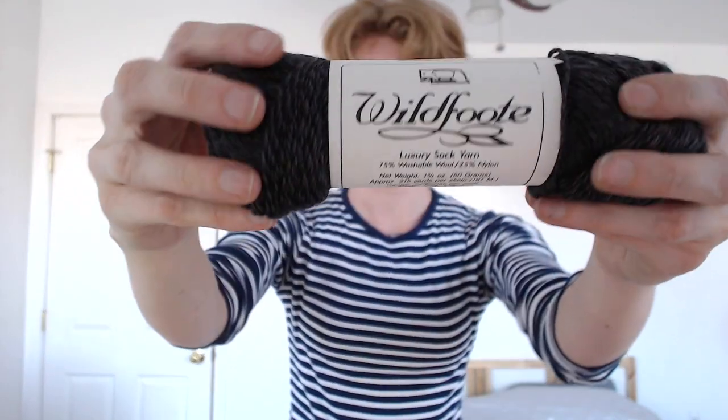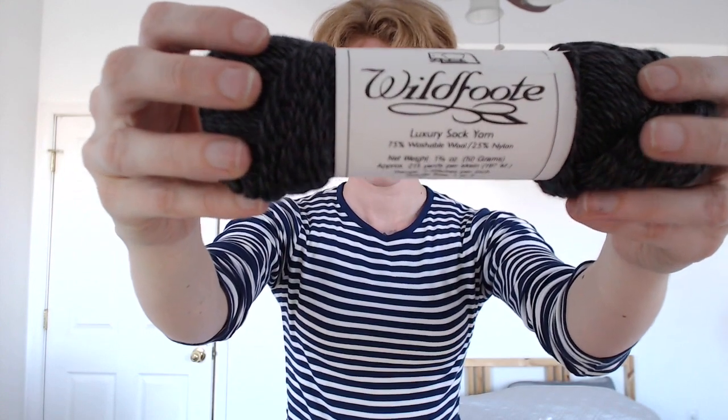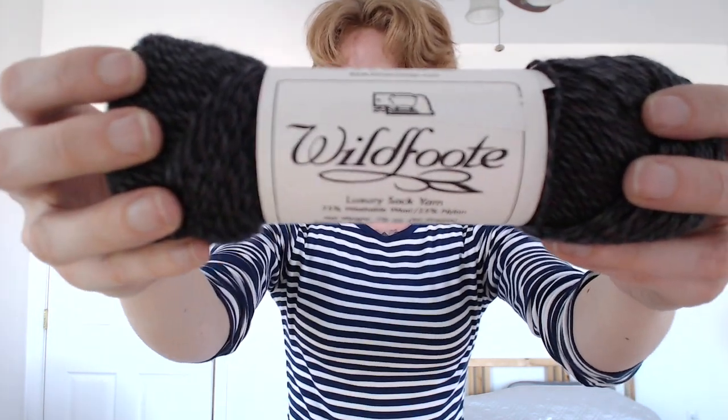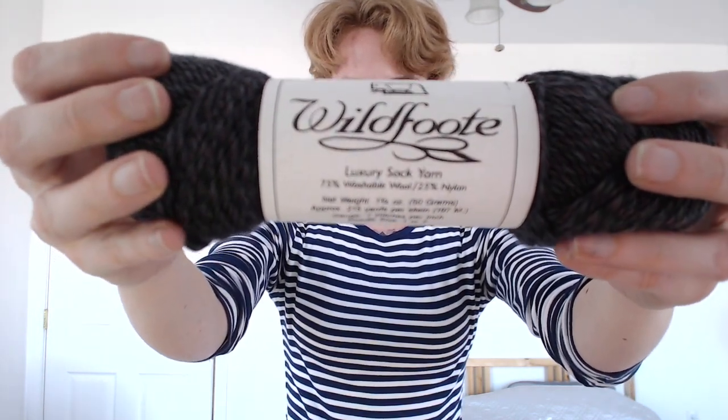And this is the label, Wildfoot. Come on, focus. I have the autofocus on, so who knows what it's doing. Anyway, Wildfoot, and oh, it's from Nebraska. Oh, that's cute, because that looks like Nebraska. Anyway, so it's from Nebraska, so that's very cute.